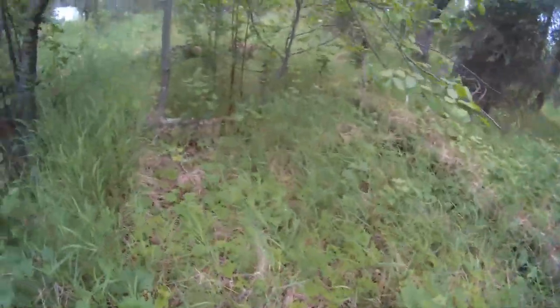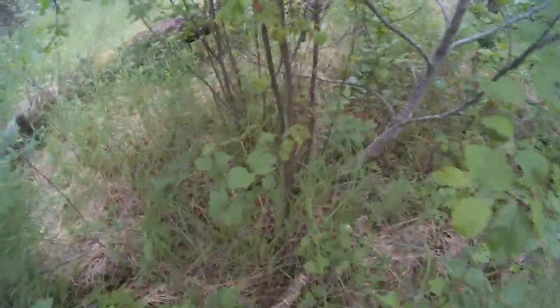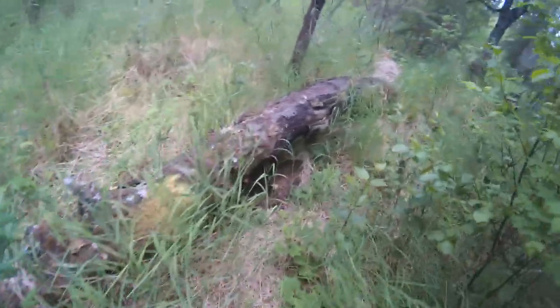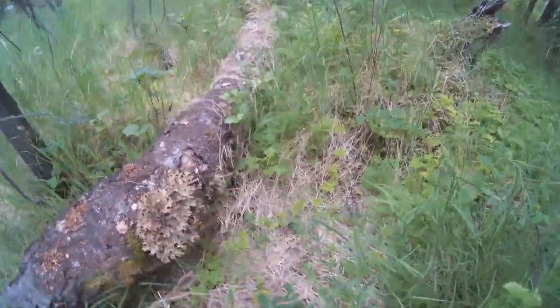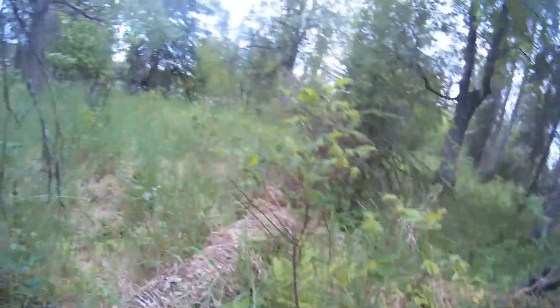Looking for summer oyster mushrooms, and this is a log I like to go to. It's been good to me. Let's see if there's anything. There's one. There's a baby there, so they're starting. Be another couple weeks. It's kind of what I thought, but figured it'd be good to check.